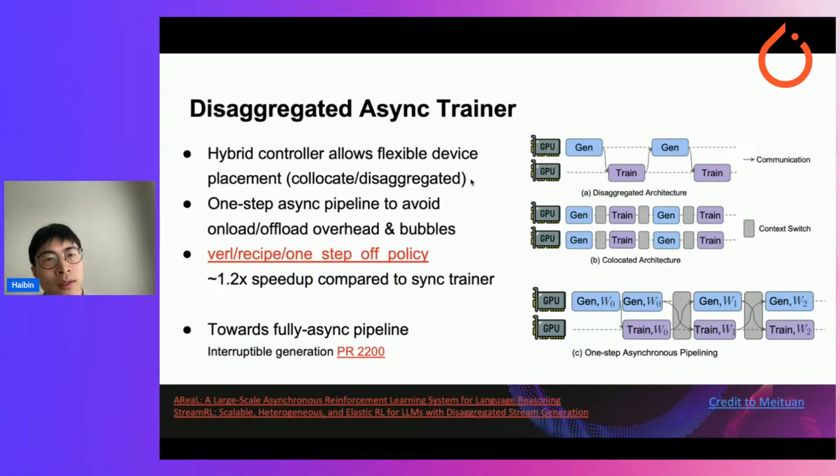And the second graph here, B, is the implementation in verl. A and B are both for synchronous training, right? So in verl, all models are co-located together on the same set of machines, and we use parameter onload and offload to switch the context between training and generation and perform the resharding. So this is okay for a synchronous training scenario, but it introduces some context switch overhead.